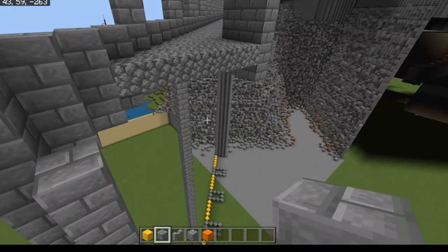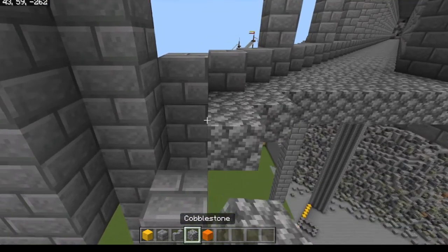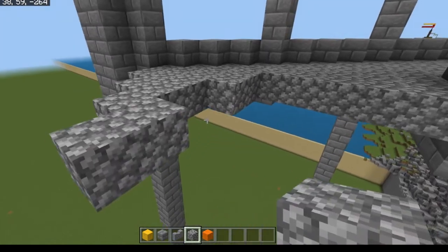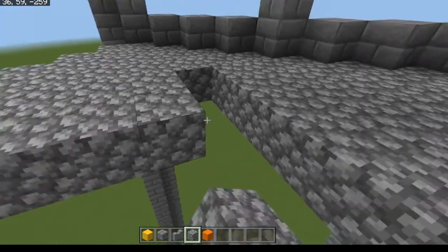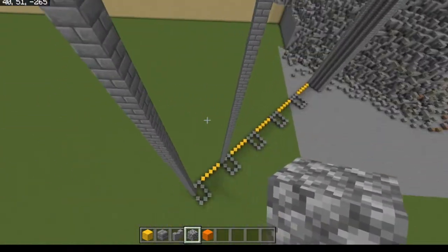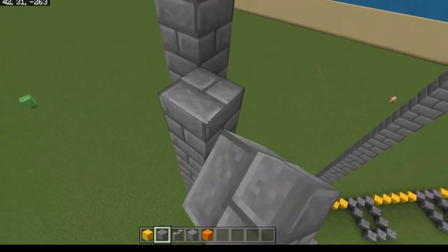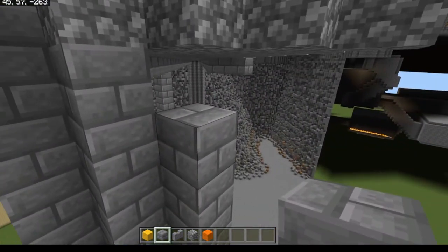Okay, so obviously I'll see you in a few later. Don't take it any higher than the floor to this. I'd have to build this out a little bit too. There, we'll see you in a few.